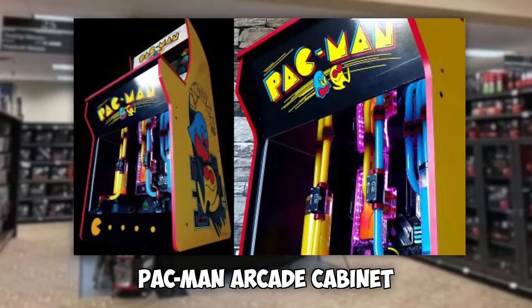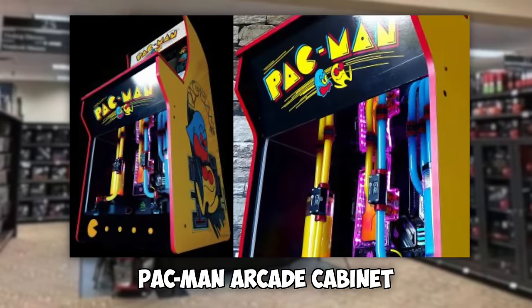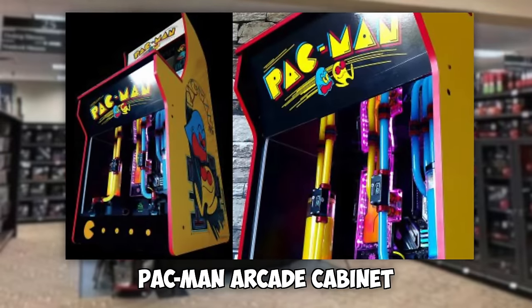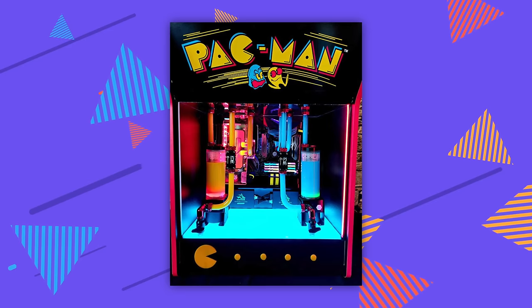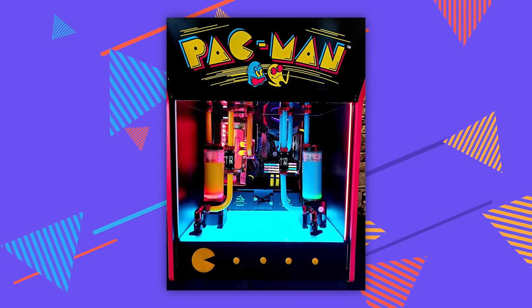First up, we have the Pac-Man Arcade Cabinet. Oh! Ooh. Oh, look at the water cooling in that thing, though. This is using the 1-Up Pac-Man Cabinet. The idea is that this is meant to be a very faithful recreation of the original arcade cabinet, in this case, Pac-Man. But what this sort of person has done, has built a full custom loop water system in the bottom parts. It has the actual Pac-Man pellets on the bottom, which is sick.